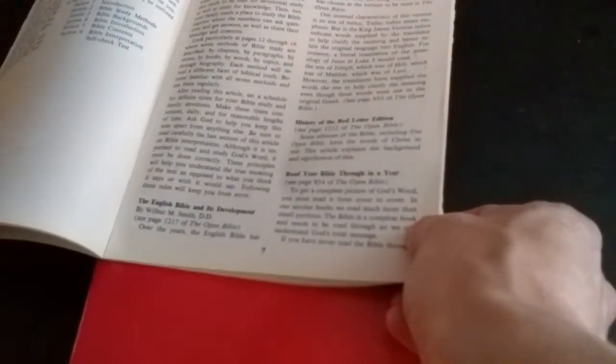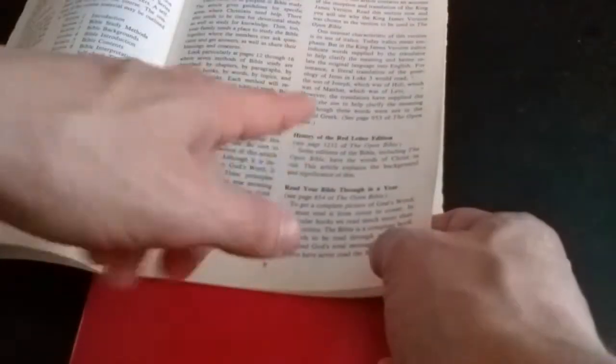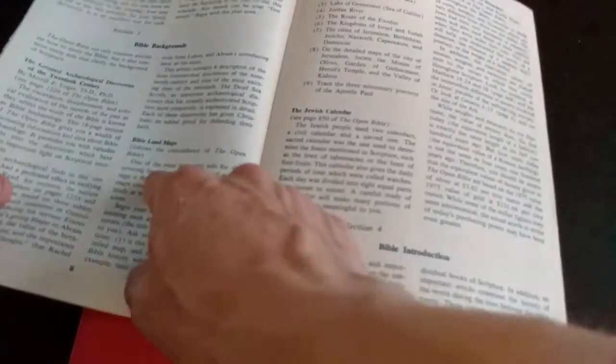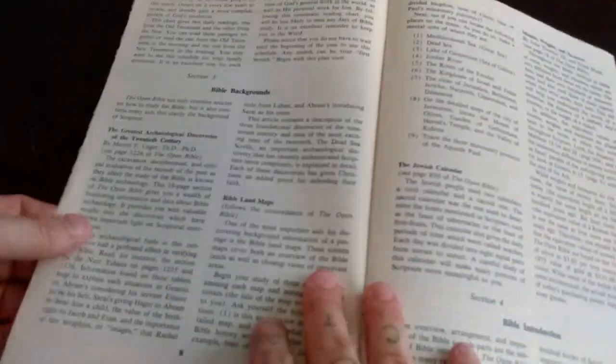Obviously, an introduction, talks about Bible study methods, the English Bible and its development, history of the Red Letter Edition. It has a plan to read the Bible through in a year, which, that's whatever. I shouldn't say that. It's not whatever. It's a good practice to devotionally read through the Bible in a year.